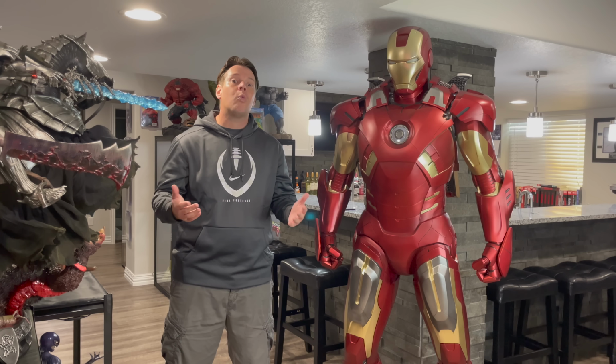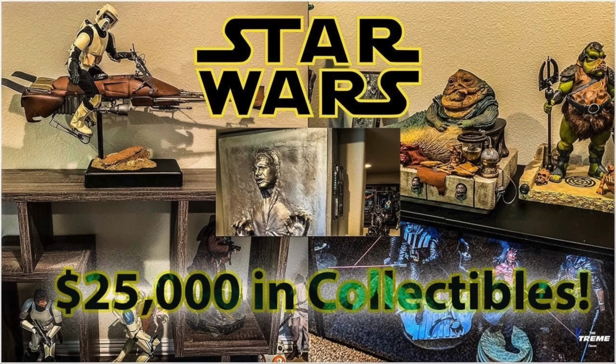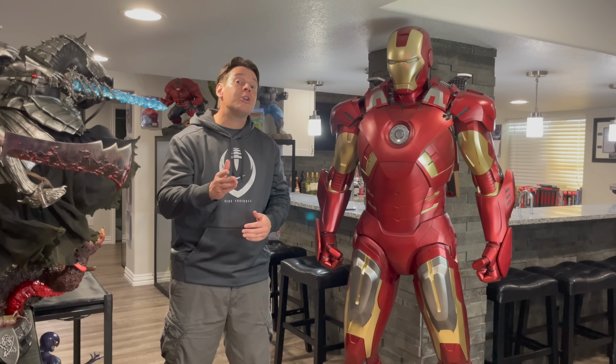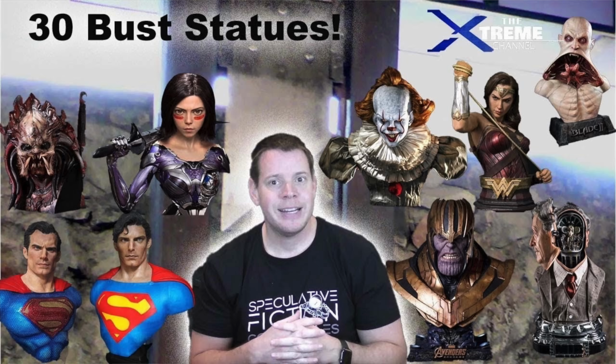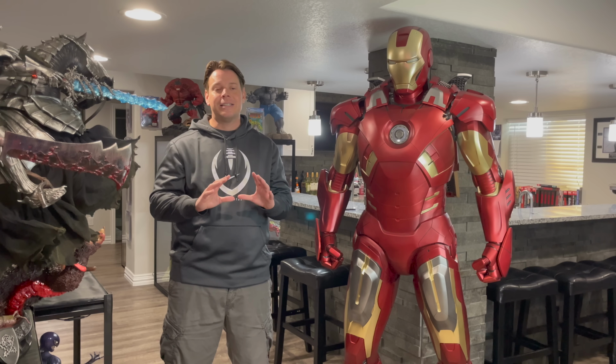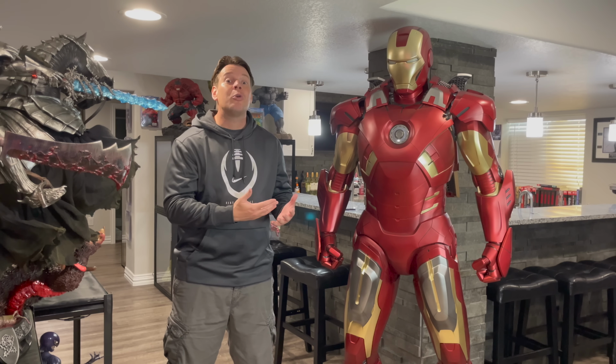Anyway, I've only owned one other true life-size piece. That is Han Solo in carbonite. But I've had over 50 different life-size busts. Here's actually an older countdown of all the different life-size busts I've owned. And I never saw a need to get anything below the chest or the belly button, actually have legs on the statue, until now. Now that I have this in hand, I am ecstatic. I think this is unbelievable. Has a ton of cool different options.